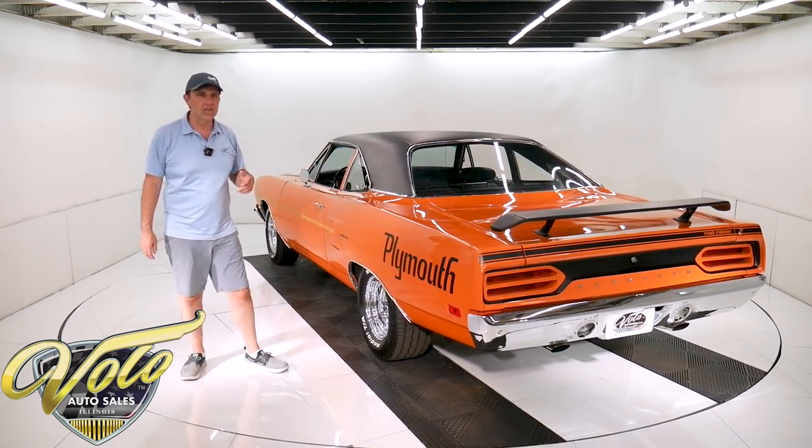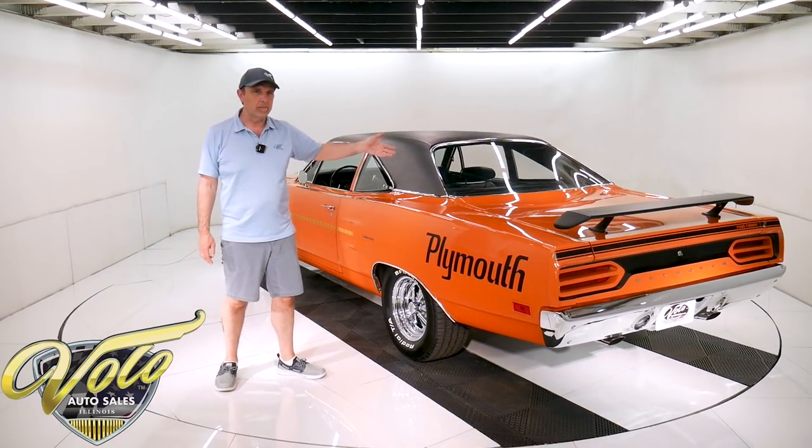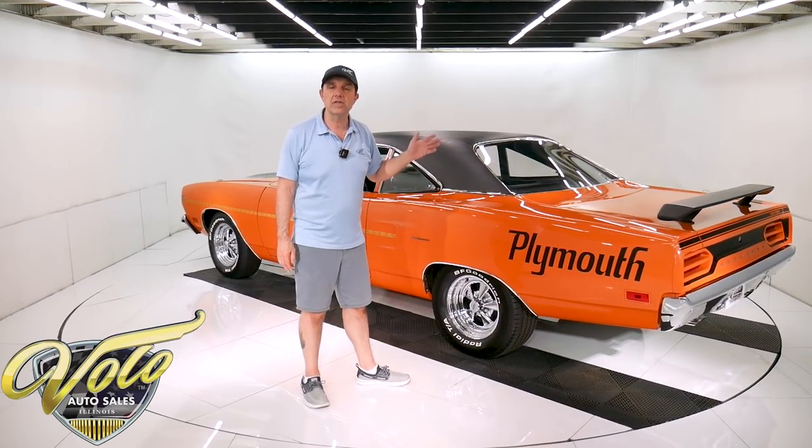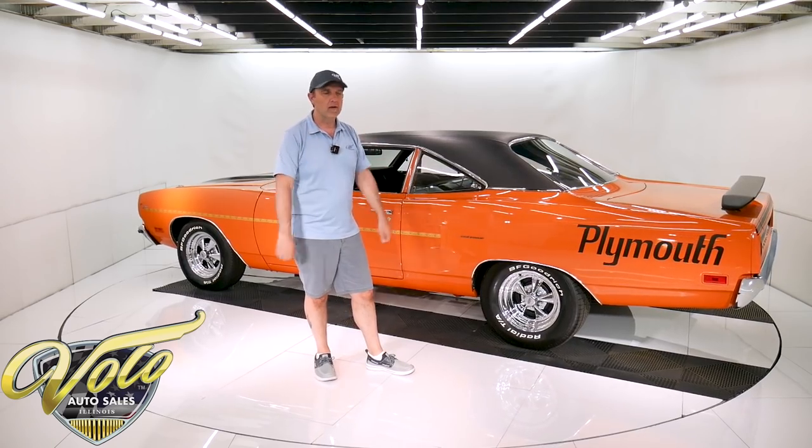35 spline axles, all-new bearing kit. The bearings alone were like $750. And it's got 3.73 Traction Lok gears in it. So underneath the car, A-OK.